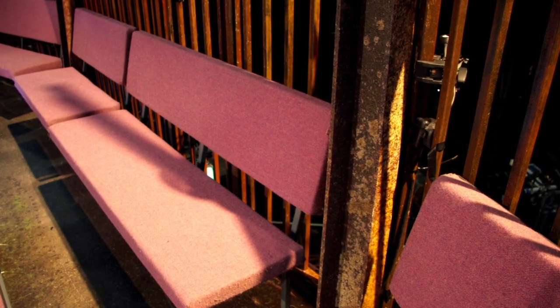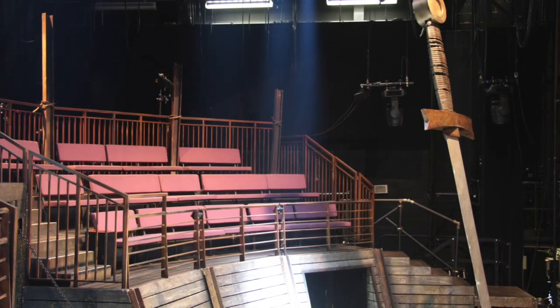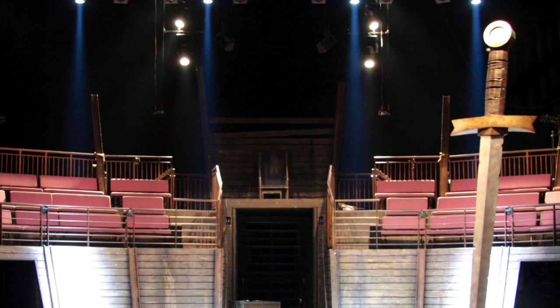For the James plays, the seats form an integral part of the set, and the people sitting here are right in the action. So, did the seats look right, feel right, and survive the rigours of touring? Back to production manager Chris.